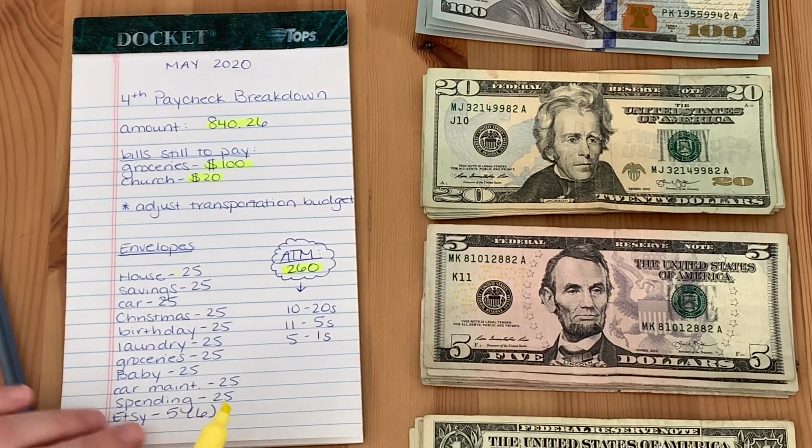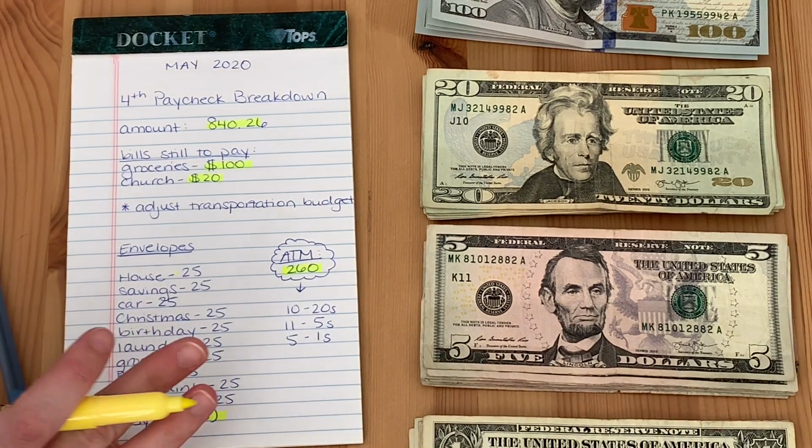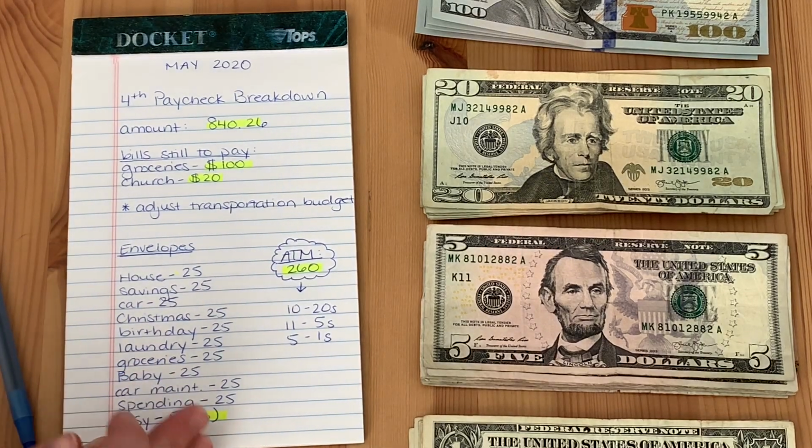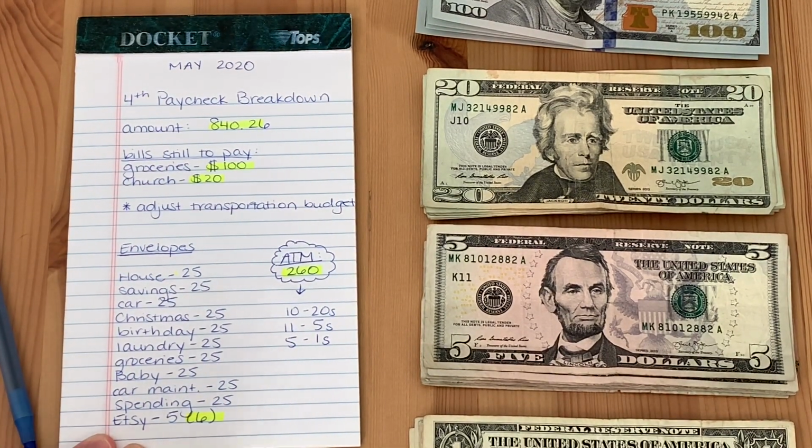I have a little parentheses 6 right here under my Etsy because my Etsy sales this month so far were $6. But because I'm doing a fun little $1 bill savings challenge, all of my $1 bills go into a little box, and at the end of the year we'll open the box and count how many $1 bills we have, and that'll be just a fun surprise.